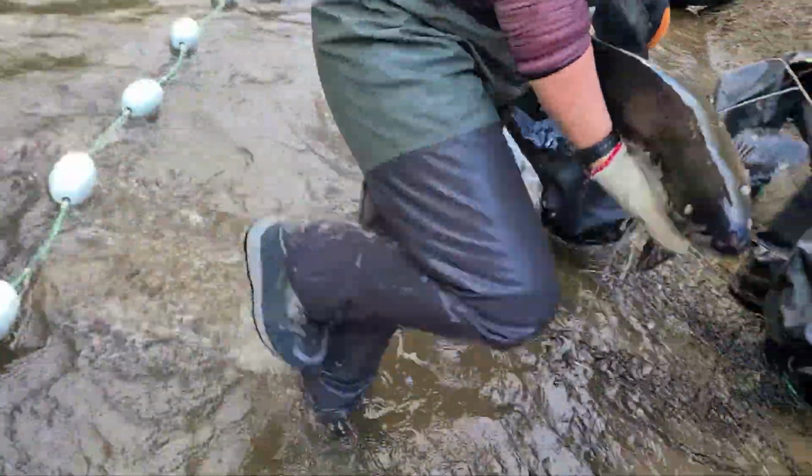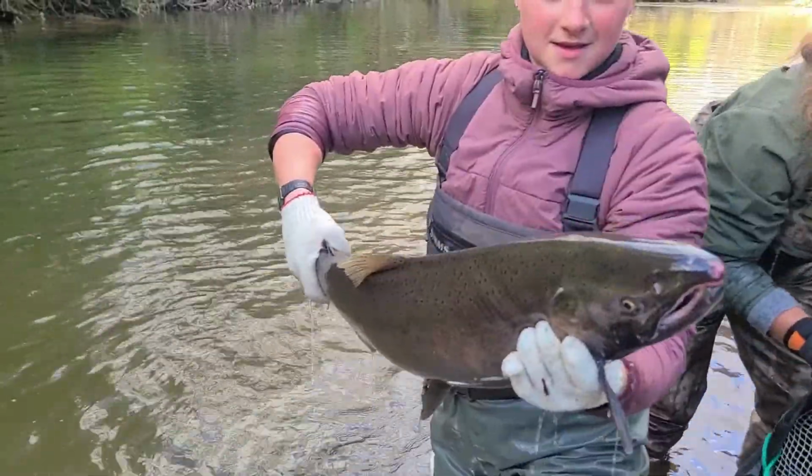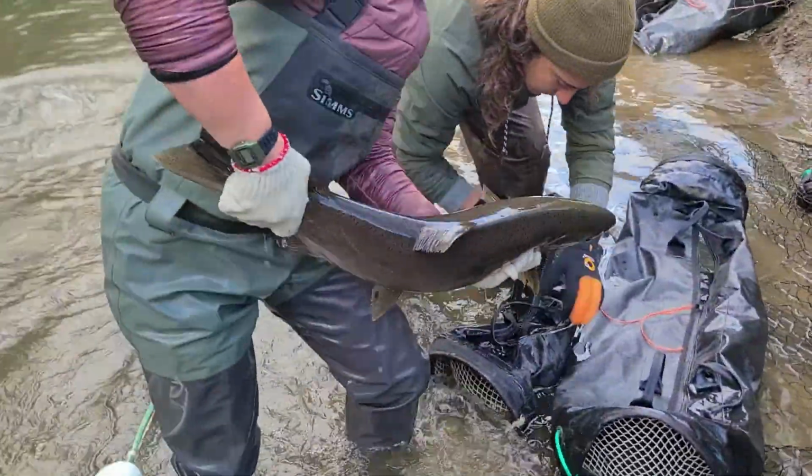Okay, we got a male. Look at that. That's another male. You can see the hooked nose there. Jack coho.